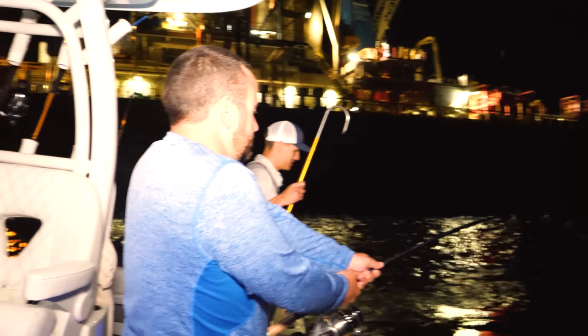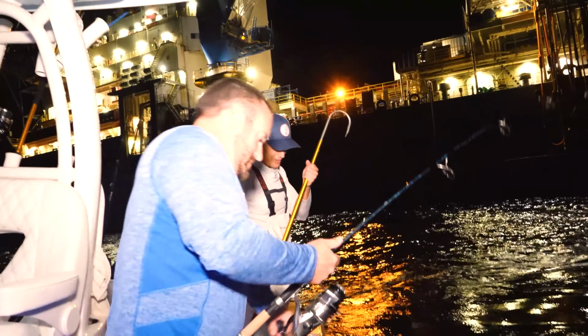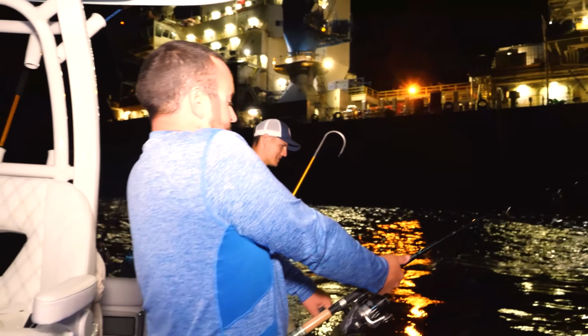We've got the angler right here by the boat driver. We've got Capitan on the gaff. We've got potential yellowfin number 3 on the hook right here.